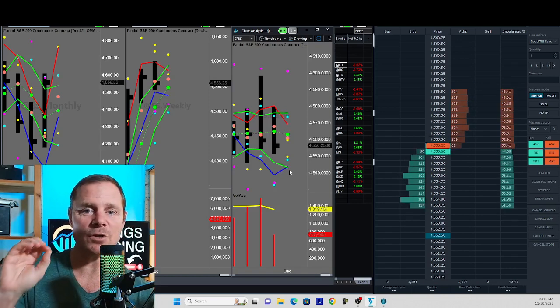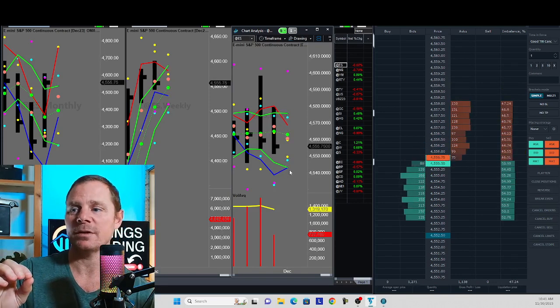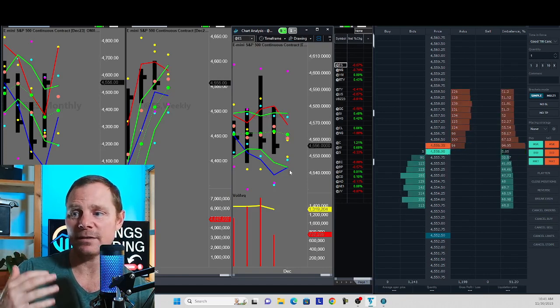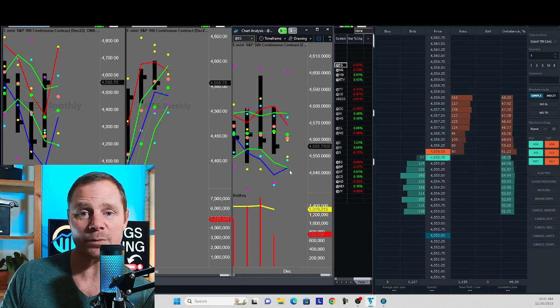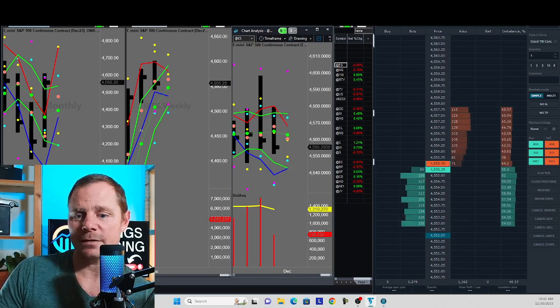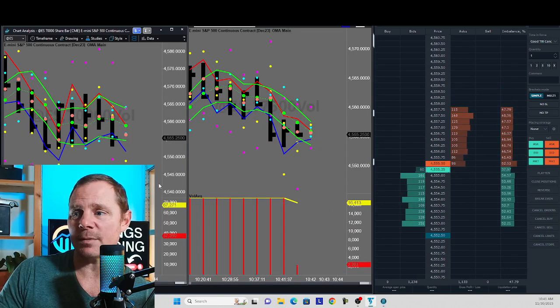Because if you can keep your losses small and manageable and really take advantage and press when you're right and you know you're right, that's how you become a consistently profitable trader over the long run. That's really what it comes down to. So you're not going to be right every single day. It's a game of probabilities, and you just got to let the probabilities work themselves out.